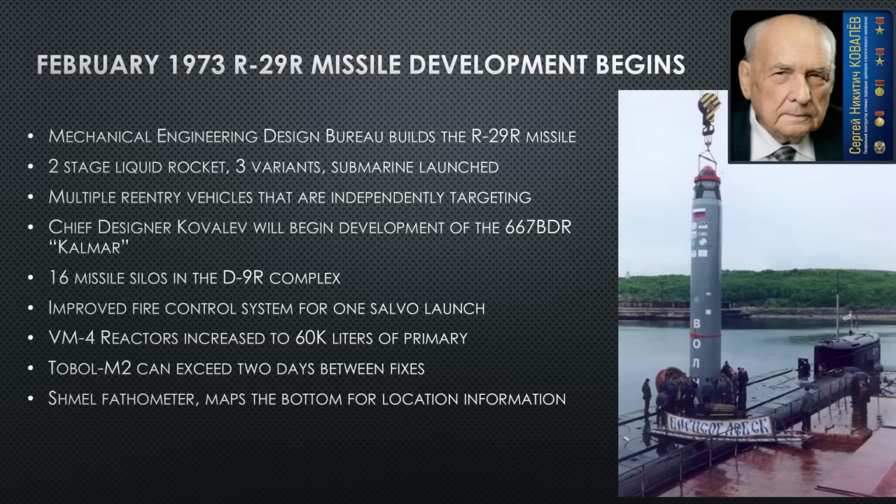All right, so our story for the Delta III begins in February 1973 when the Mechanical Engineering Design Bureau builds a new missile, the R-29R. It's going to be a brand new missile. It's a little bit taller, a little bit bigger than the previous missile. So they approach Chief Designer Kovalev and say, hey, we got this new missile for your Delta series. Why don't you go ahead and make us a new Delta to fire this R-29R? And sure enough, that's what he does.